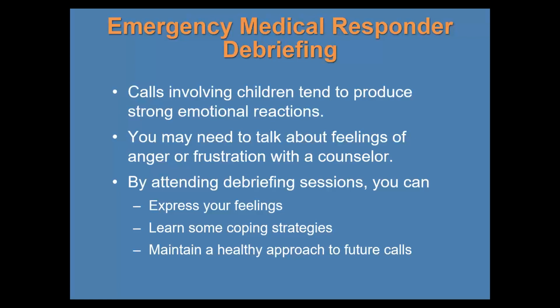Or if you don't feel comfortable doing that, pull your supervisor off to the side and say, hey, listen, I'm still kind of sick to my stomach. I don't feel well. I'm having images, all these different types of things, and let them help you work through that. Talk to them about why you feel that way. But definitely talk to somebody and work on getting some help early.